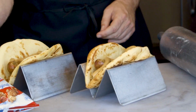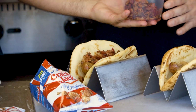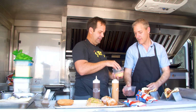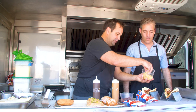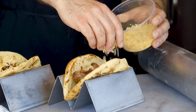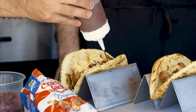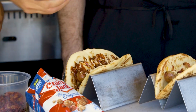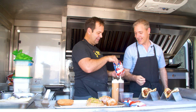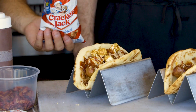Great. Bacon next, because bacon's good on anything and everything. Exactly. Beautiful. And then this is a little smoked Gouda. The Gouda cheese melts really well, but it also gives that little smoky flavor on the end of it. All right. And then barbecue. Wow. All right. And then last but not least, gotta have the Cracker Jack. That's fun.